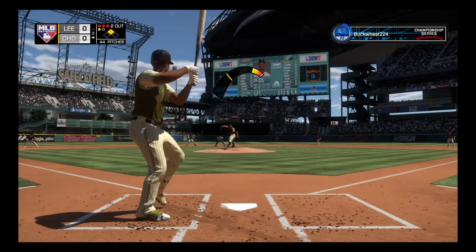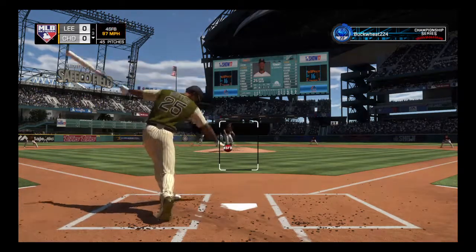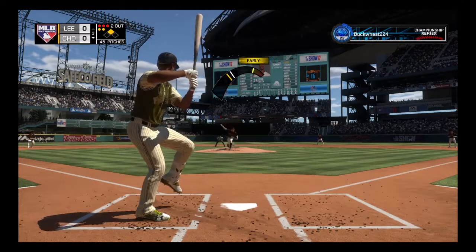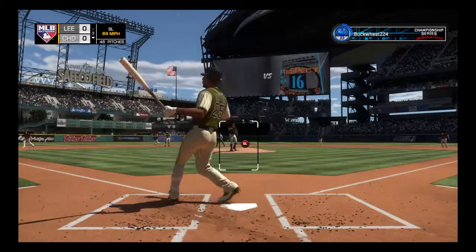3-1. This guy, whew, he's a good hitter. This is the kind of count that gets him excited. Full count now, 3-2. And a slider swung on and missed, and the side is retired.